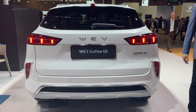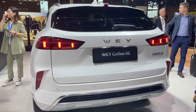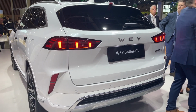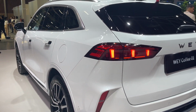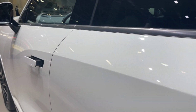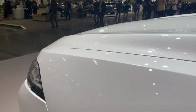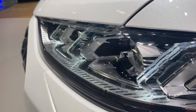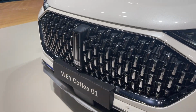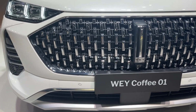On the exterior, the Coffee 01 exudes athleticism, characterized by its sculpted contours and a tapering rear roofline. Traditional front grills give way to a sleek panel adorned with the WEY emblem, complemented by slender LED headlights. The inclusion of alloy wheels, side sills, and chrome trims further accentuates its premium aesthetic. Moreover, its aerodynamic design not only enhances its visual appeal, but also optimizes efficiency by minimizing drag.